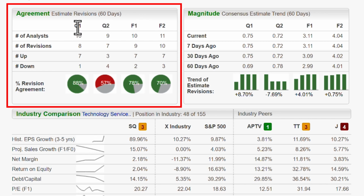And so you can see here for the various quarters coming up, the number of analysts on Wall Street making predictions for Block earnings, as well as those revisions and whether revisions were up or down. So this can be a good indication of whether a stock is likely to report higher or lower earnings than expected, and you can make predictions about what the price will be based on those surprises. So this can be really useful for swing trading around earnings.